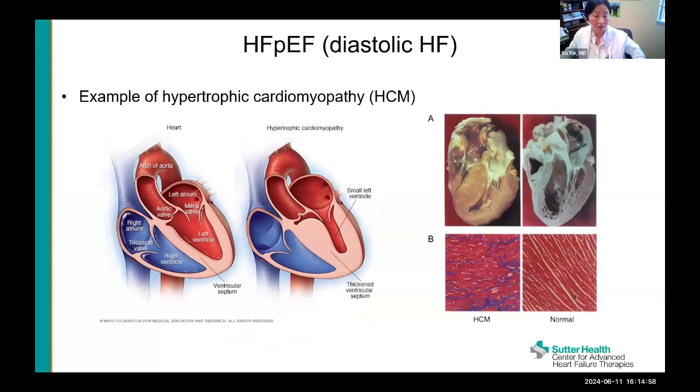And then the fourth example I want to show you is heart failure with preserved ejection fraction, or diastolic heart failure, where the heart muscle is stiff. This is a condition called hypertrophic cardiomyopathy. It's hereditary. It's a cardiomyopathy, meaning there's something wrong with the muscle itself.